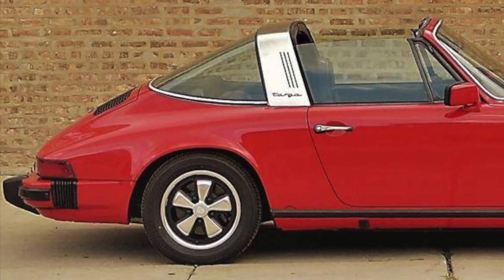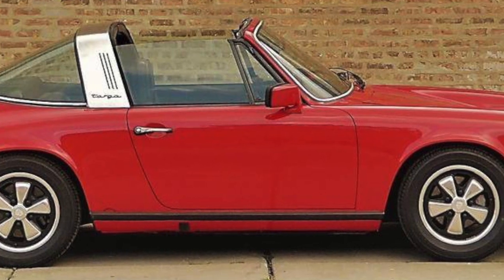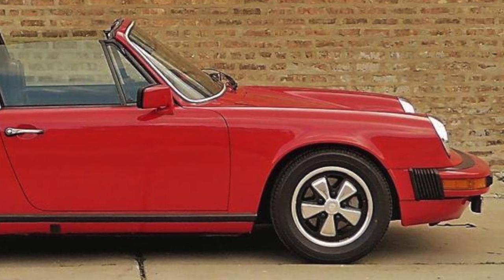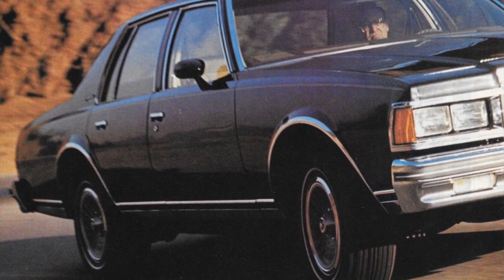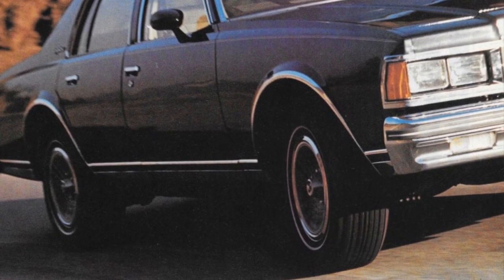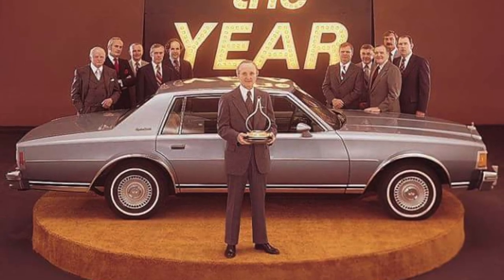As a comparison, Car and Driver magazine in its March 1977 issue obtained a .77 G skid pad figure with a 1977 Porsche 911S. Surprisingly, the great handling F41 Caprice still had all the best ride qualities of a luxury car suspension. Motor Trend magazine gave the 1977 Caprice its prestigious Car of the Year award.